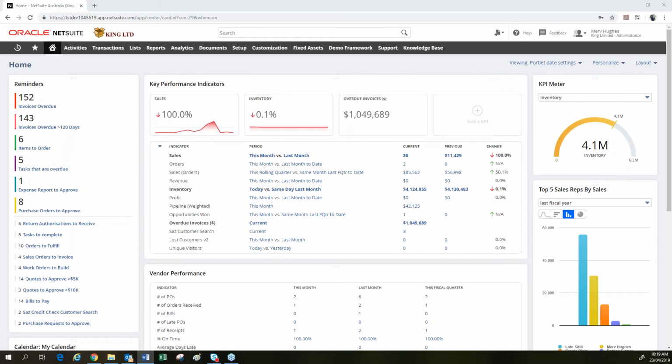First of all, once you open NetSuite, it will open up on your home dashboard. The dashboard in NetSuite is a visual platform that's uniquely created and set up for each user to ensure maximum efficiency and ease of use. I am in my administrator role, so this role has access to everything and permissions to everything. It will depend on the user role that you have what dashboard you will see.